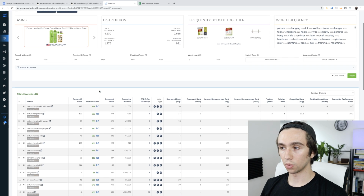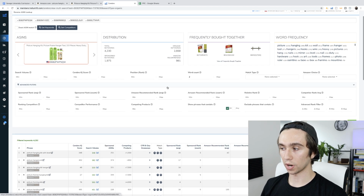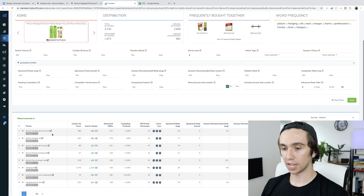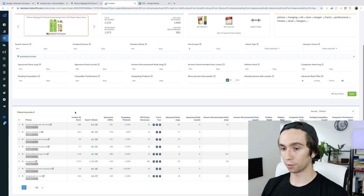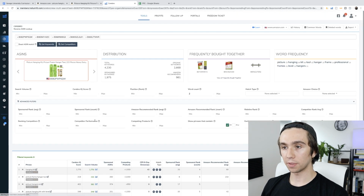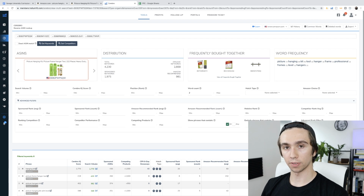So now there's a specific advanced filter I want to show you how to use. This advanced rank filter right here, the A stands for ASIN and the R stands for rank. So basically, check this out. I could say, hey, show me a minimum of 5 ASINs, that's all of our ASINs, that are ranked a maximum of 25 on page 1. Show me only search terms that, so look, we went down to 8. We went from 4,000 to 8. So now these are search terms that all 5 of these ASINs are ranked in the top 25 results for.